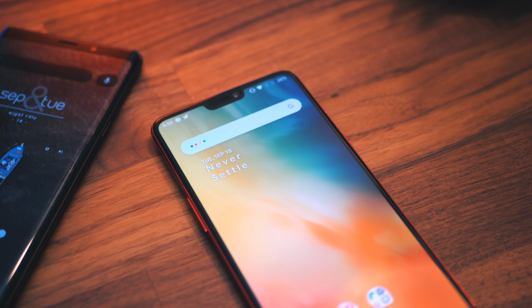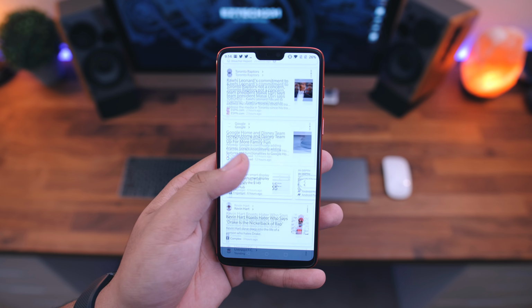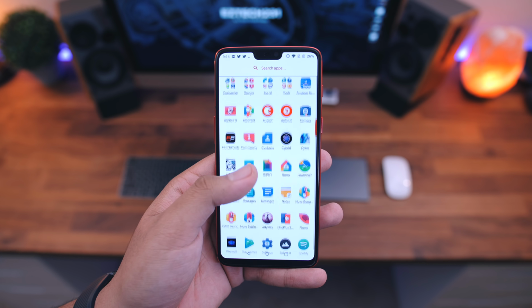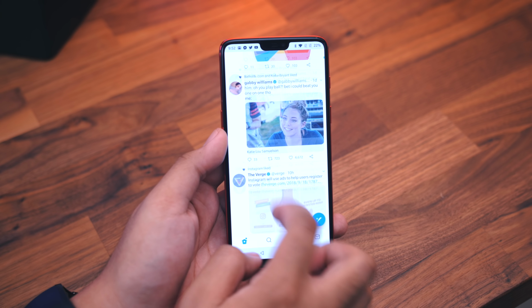But the thing is, not everyone is in dire need for those features. And it's without those features that this phone has managed to win over the hearts of tech enthusiasts everywhere. I love the OnePlus 6 and what it has to offer. The user experience is fantastic. I love the speed, the cameras are nice, I love the minimalistic approach. It's one of my favorite phones.